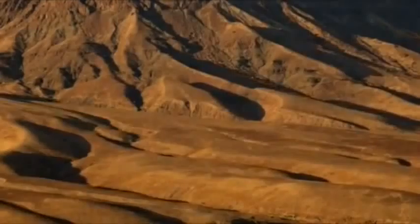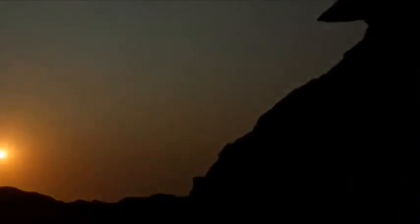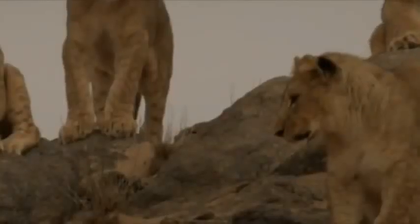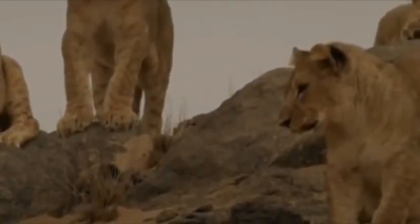The sun sets after another dry day in the Sand River. The land perpetually waiting for rain. A world balanced on a knife edge between life and death. Then a new day begins, and the temperature starts to climb once more.